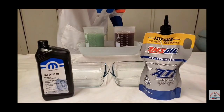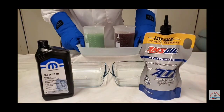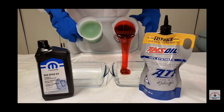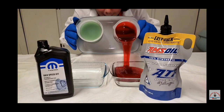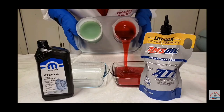Negative 50F, negative 50.3F. Wow, look at that liquid cherry flow. Now for the squeamish part. If you can't handle large numbers, don't watch. Close your eyes now. Here's the price. Here it is. I can't watch.